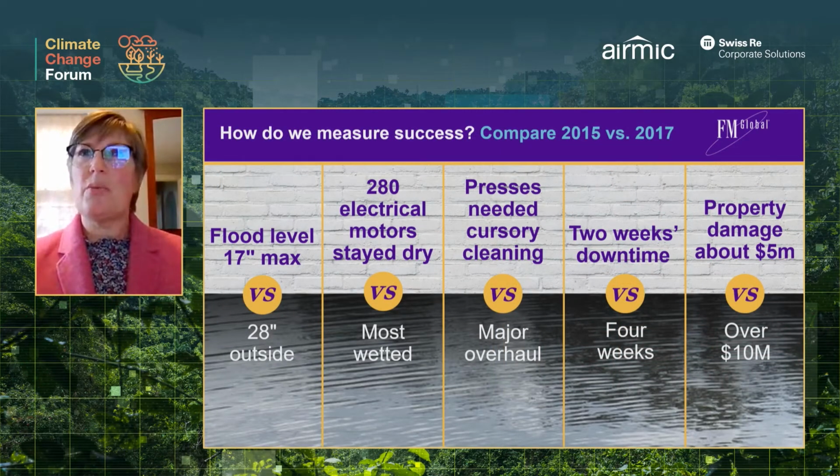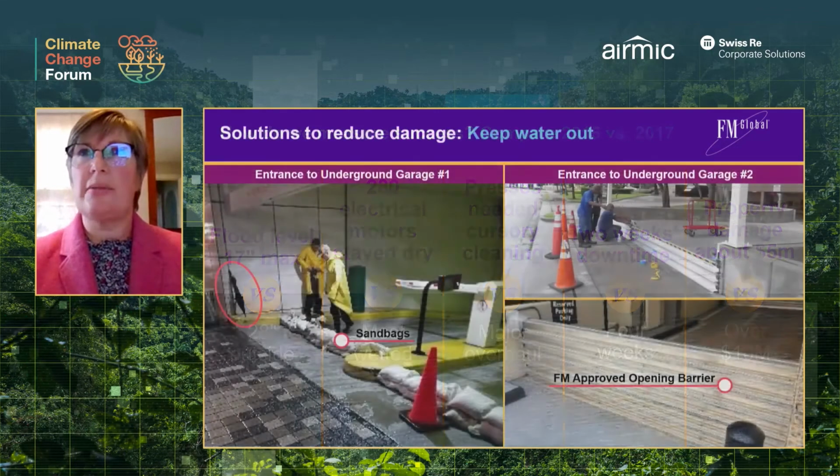So the different solutions that this particular client has put in place has really helped them drive down that exposure from the flood. They were able to keep some water out of the facility through some of the measures that they had. So they did have water in the plant, but it was only 17 inches compared to 28 inches that they had in a flood 2 years earlier. They were able to keep 280 of their motors dry, which allowed them to do just a cursory cleaning of their presses instead of needing to do a major overhaul as they had the previous flood. That allowed them to minimize their downtime to 2 weeks, and cut their loss value in half from about 10 million down to 5 million.